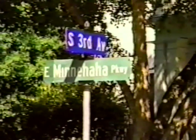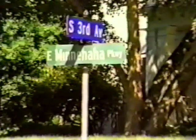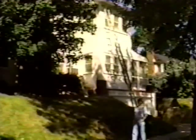Directly across the creek from our Laverne house at 3rd Avenue and Minnehaha Parkway was the house that Sally grew up in as a little girl. You can hardly see it behind the trees. That was my room right up there. Sally's pointing to where her room was, where the ladder is. They always had that ladder there in case she wanted to elope. They wanted to get rid of her as quick as they could.